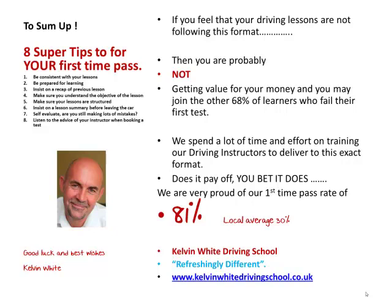Now, if you feel that your driving lessons are not following this format, then you are probably not getting value for your money, and you may join the other 68% of learner drivers who fail their first test. We spend a lot of time and effort on training our driving instructors to deliver to this exact format. Does it pay off? You bet it does. And we're very, very proud of our first time pass rate of 81% compared to the local average of just 30%.